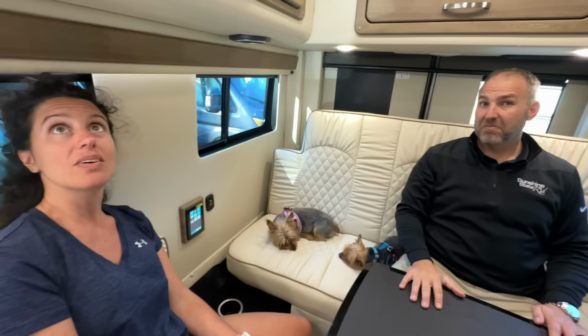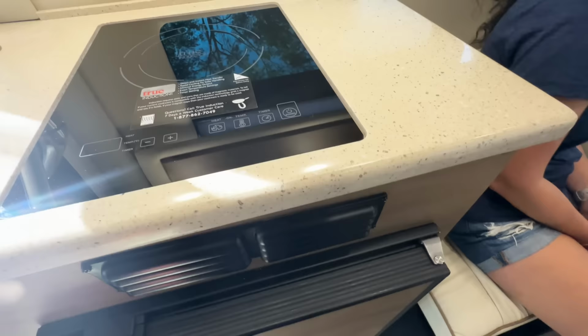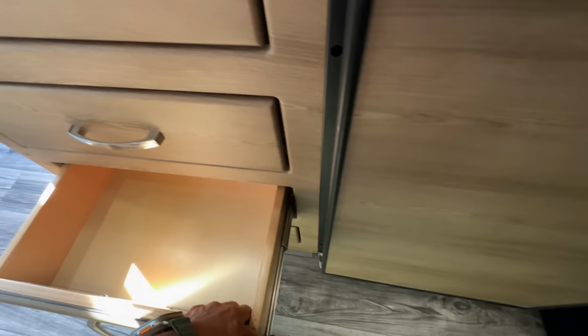This Eco Freedom package is a really nice package. It makes a big difference in how easy it is to use the coach when you're boondocking. The Eco Freedom package also has lots of drawers. That's why it's called Freedom. These are nice drawers too.